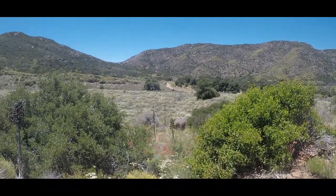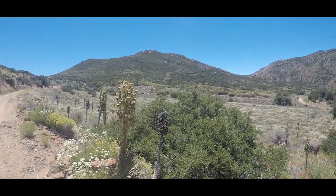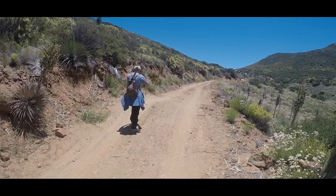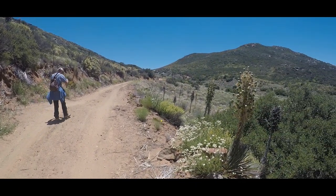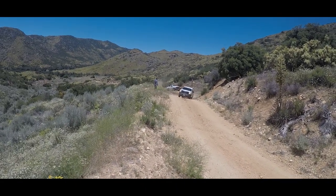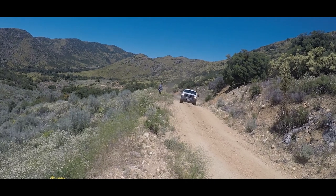The last day we decided to hike 7 miles of the Pacific Crest Trail. We followed the forest road to where the PCT crossed it and followed the trail along the mountainside for several miles. The day was hot, but it was a great hike and a great workout.